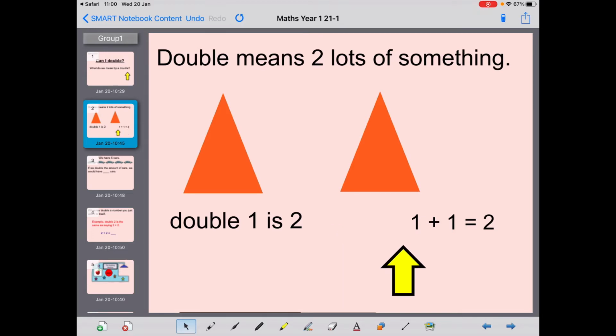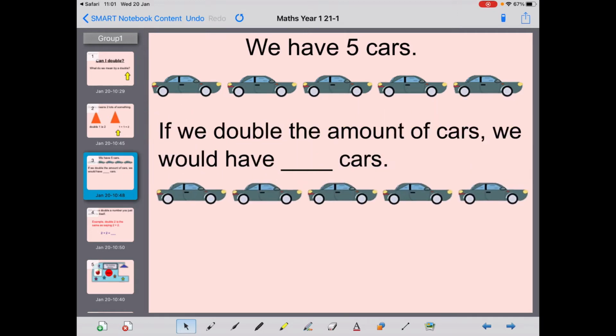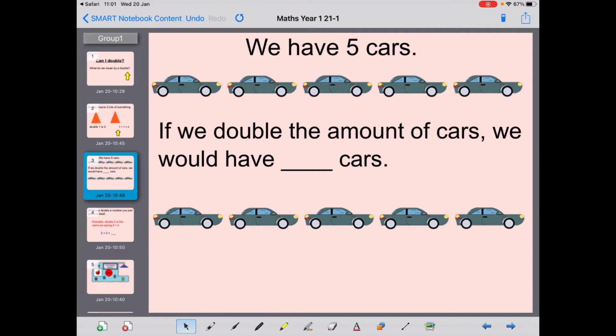I'm going to show you again with another one. We have 5 cars. If we double the amount of cars, we would have how many cars? So we now know that double means that we need to have two lots of something. So we need to have two lots of 5 cars. Let's get this. Oh look, as if by magic, another set of 5 cars. How many cars have we got all together? We've got 1, 2, 3, 4, 5, 6, 7, 8, 9, 10. If we double the amount of cars, we would have 10 cars altogether.